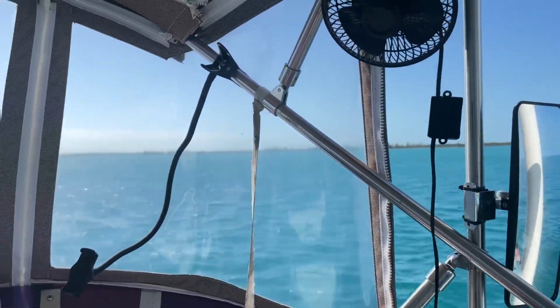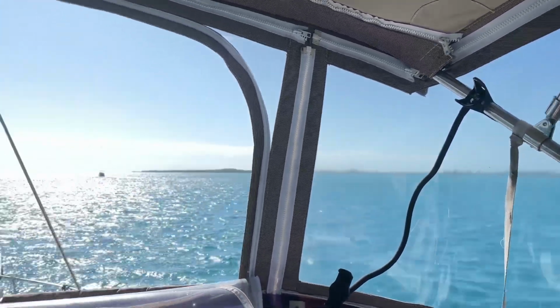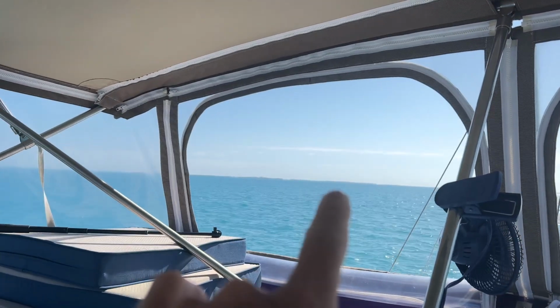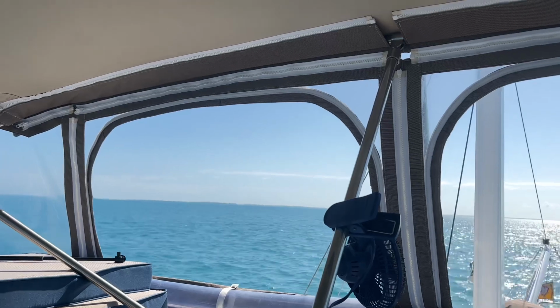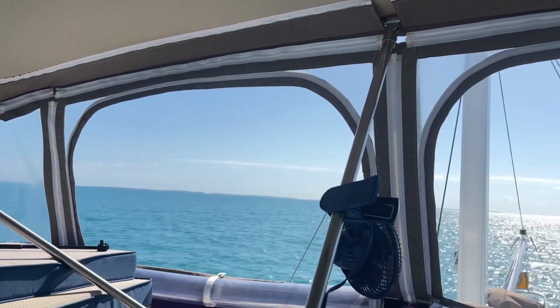Literally in the Abacos now, and you see all this island chain right here. That's the main island right there. And on the other side over here, this isn't the main island. I think the main island's a little further over. Yeah, and these are all the outside islands. We just passed Kenny Chesney's island a second ago. A lot of these islands are privately owned.